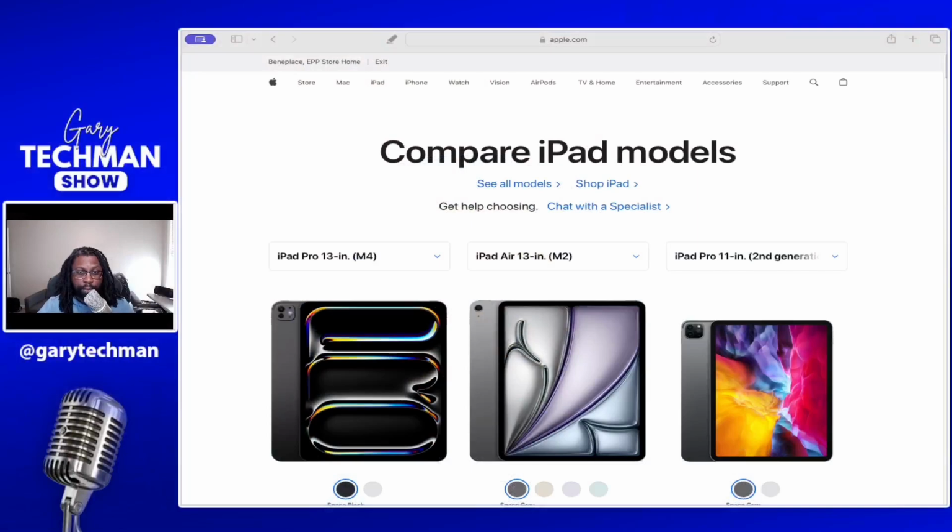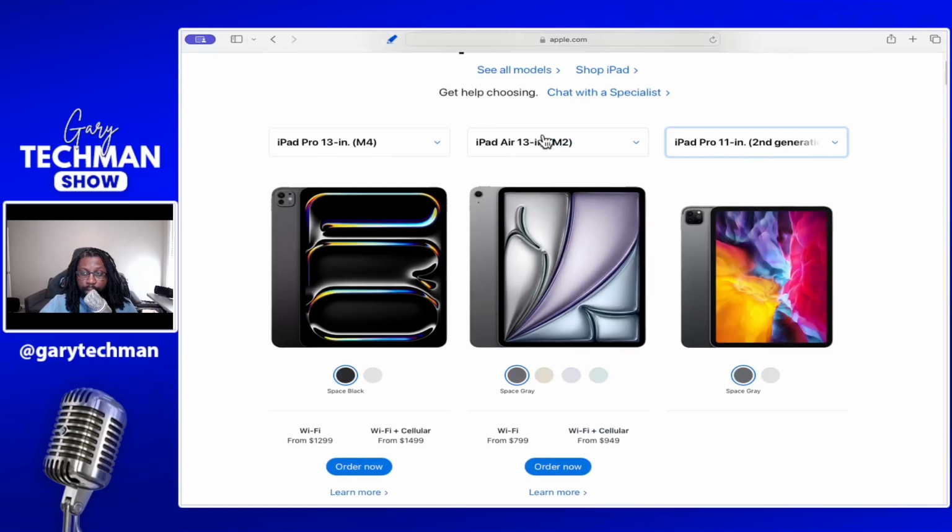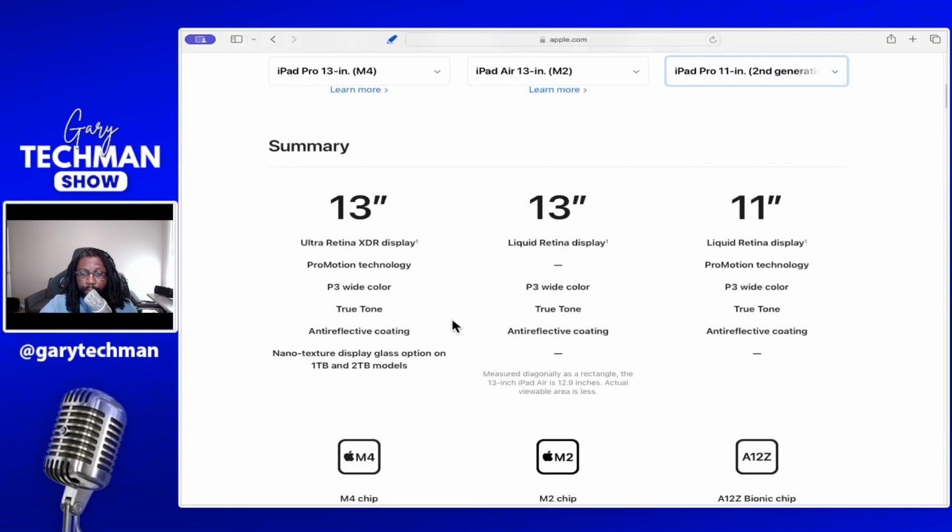Either way, let's switch screens for a second, and you can see right here these are the different iPads. I am going to upgrade my iPad Pro second gen, and I was going to go with the Pro, but it makes no sense to me. I'm going to go with the iPad Air. Why? Because here's the comparison right here.